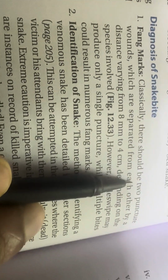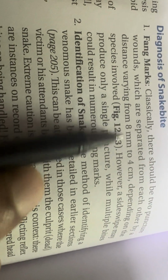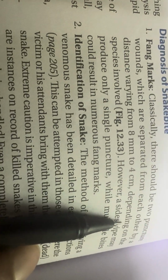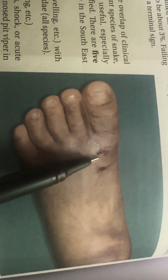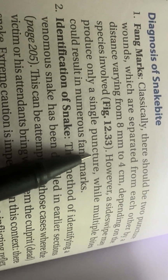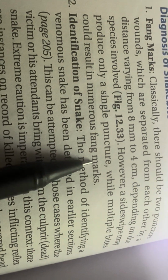Snake bite, fang mark. Classically, there should be two puncture wounds which are separated from each other by a distance varying from 8 mm to 4 cm depending upon the species involved. Fang mark in a viper bite. However, a sidewise viper may produce only a single puncture, while multiple bites could result in numerous fang marks.